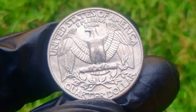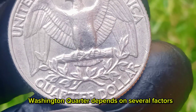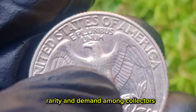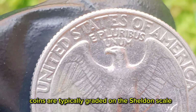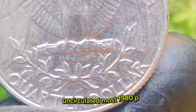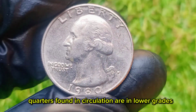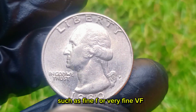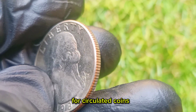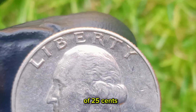continued production. Collectability and value: the value of the 1980P Washington Quarter depends on several factors, including its condition, rarity, and demand among collectors. Coins are typically graded on the Sheldon scale, which ranges from 1, poor, to 70, perfect uncirculated. Most 1980P quarters found in circulation are in lower grades, such as Fine, F, or Very Fine, VF, due to their extensive use over the years. For circulated coins, the value is generally close to the face value of 25 cents.